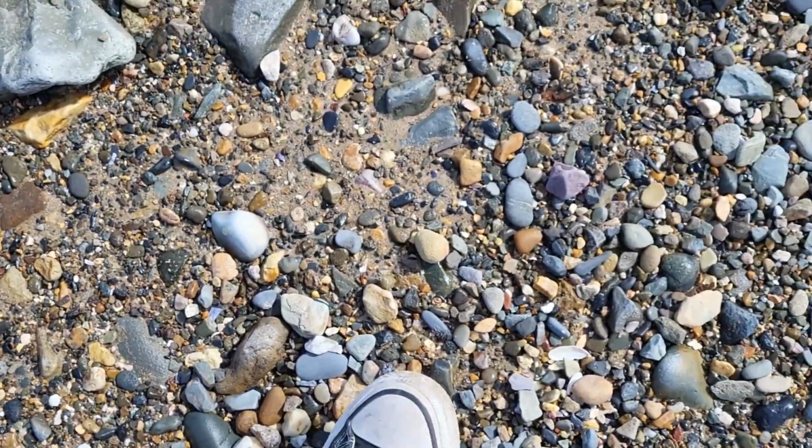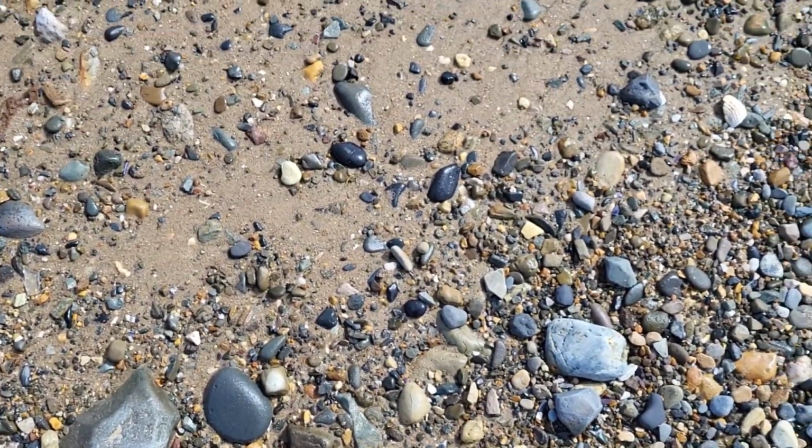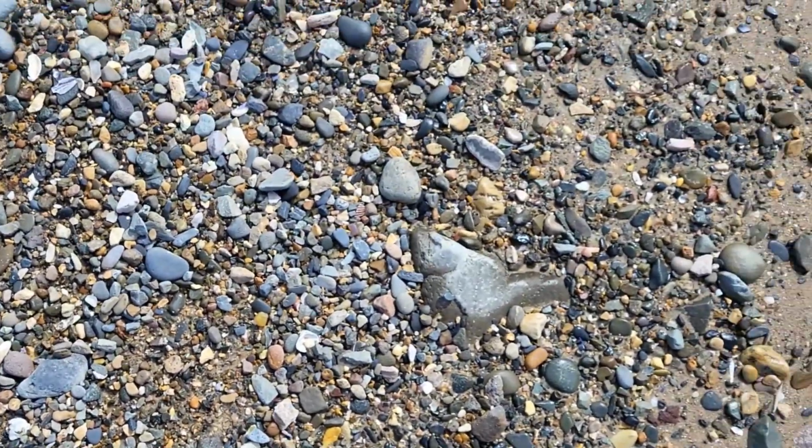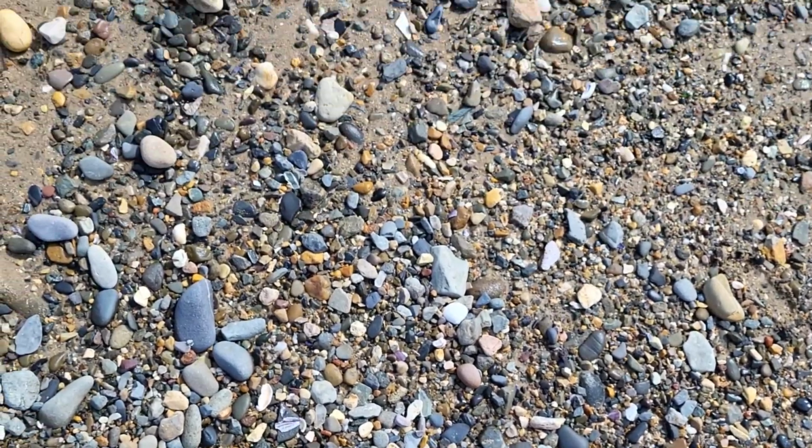Been from the same plate though, just the pattern might have been on the outside. Very cool. Stop saying that. That seems to be my word of the day. It's very cool.